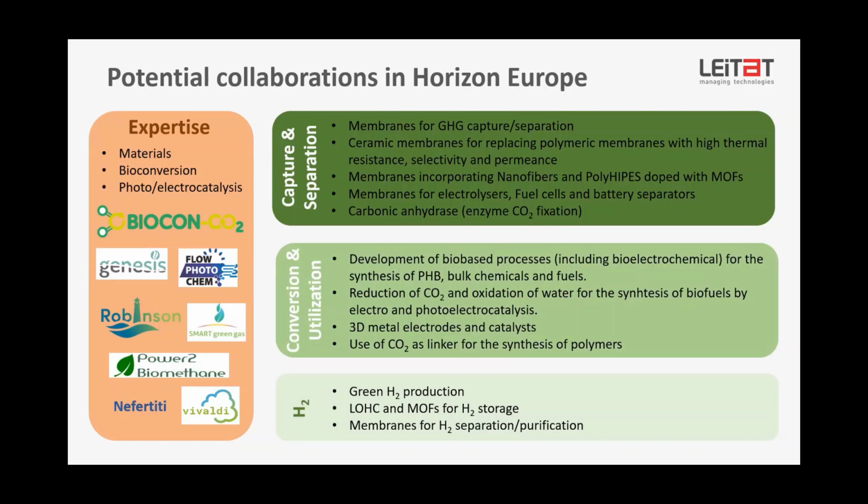And now we are working on the EU-funded project Robinson, that will be deployed at a larger scale in a pilot. And we will start in the coming months new projects, Nefertiti and Vivaldi, where in Nefertiti my colleagues will work on flow chemistry, and in Vivaldi we will work around complementary technologies for CO2 conversion. And if I go into more detail on the capacities that some groups in our center can offer you, we can try to build some ideas around them.